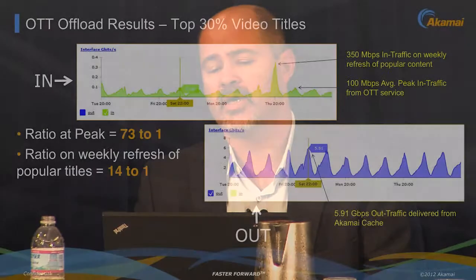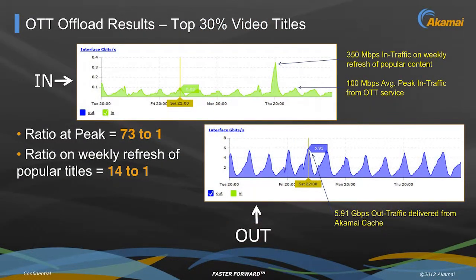So what we did was we created customized map rules as a secondary priority. It was weighted toward VOD as the top priority. Second priority was OTT offload. So the top 30% video titles we tried to offload via map rules. What you see here is they're ingesting about 100 meg of traffic and delivering almost 5 gig. So basically a 73-to-1 ratio, a 98% hit ratio behind this particular content.